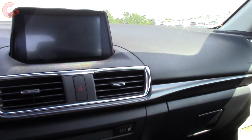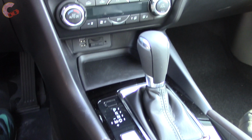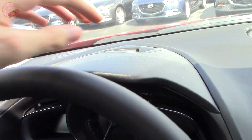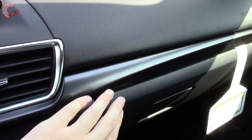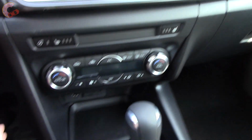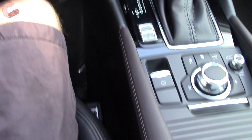First looking around, the interior has an upscale vibe, and the material choices also support that. Everything but this hood is soft touch plastic, with a nice graining. You also have some silver trim through the center. Everything fits together very solidly, and pieces like this leather trim wouldn't be out of place in something much more expensive.